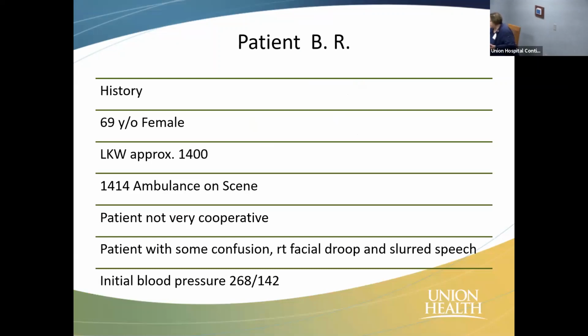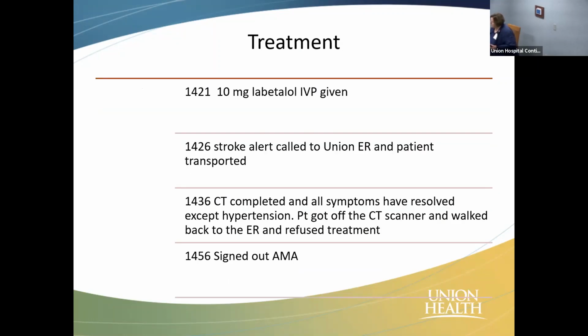She was very confused, had right facial droop and slurred speech, and her initial blood pressure was 268 over 142. At 1421, 10 milligrams of labetalol was given IV, and a stroke alert was called to Union ER. At 1436, she was in CT. She went directly from door to CT.